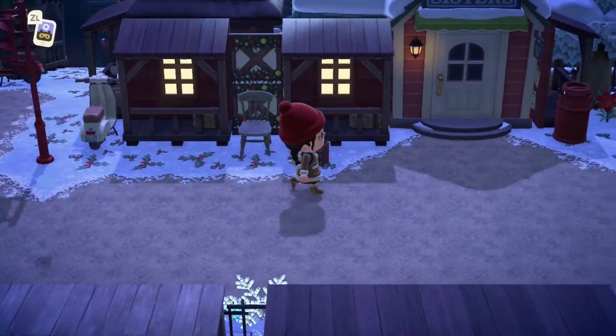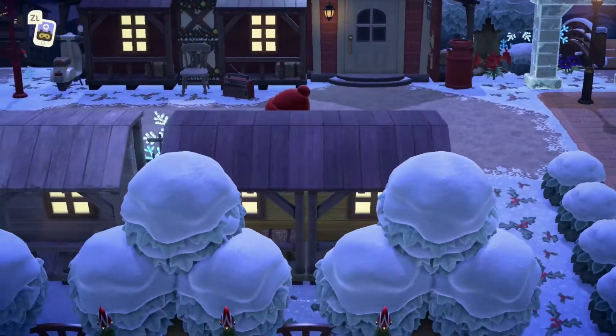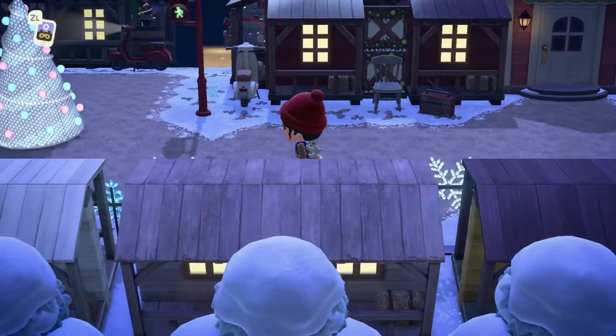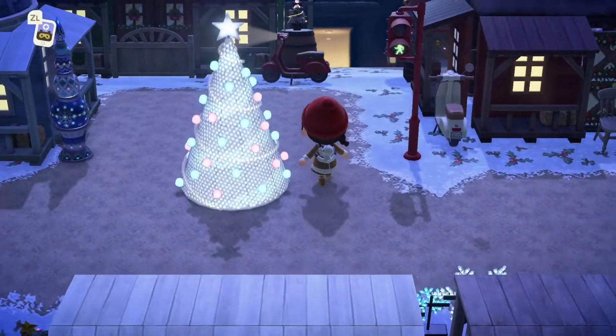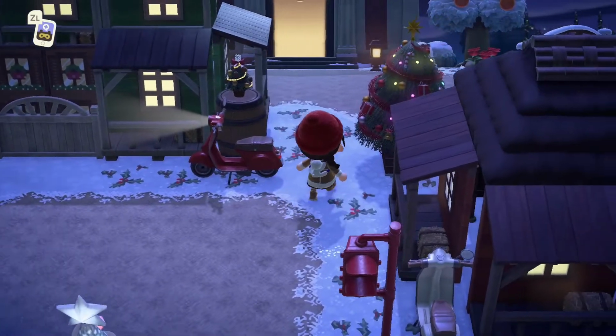I love this little busted radio, FYI. I think that's a really fun little item. Just adds a little bit of music and fun to the build. And like I said, I'm pretty pleased with how this turned out. We'll definitely have to keep working on this area.